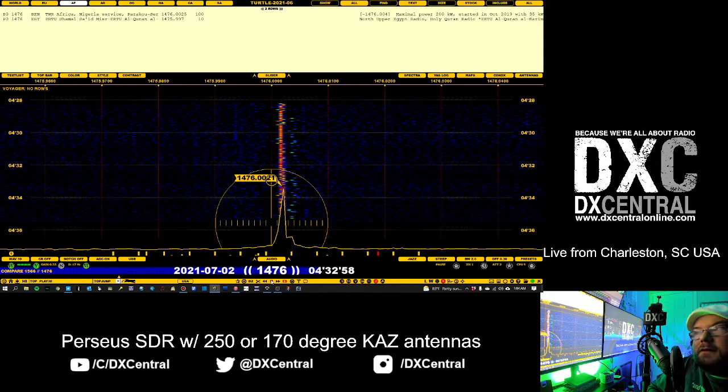Speaking of daylight, I have a darkness path to Benin. At this moment in time at 4:32 UTC, this is the only radio station in the world that I have a darkness path to. All other radio stations on this frequency around the rest of the earth are in daylight. This is literally the only station where I have a darkness-to-darkness path between my receiving location and the transmitting location. This is it. Benin is it.